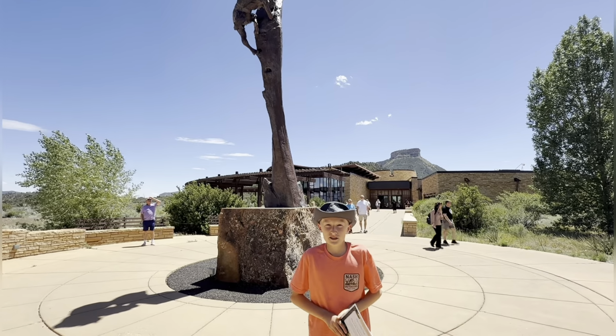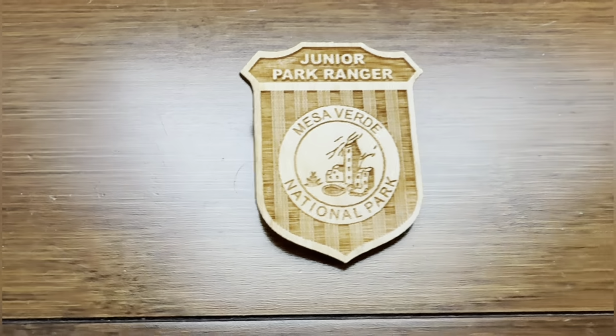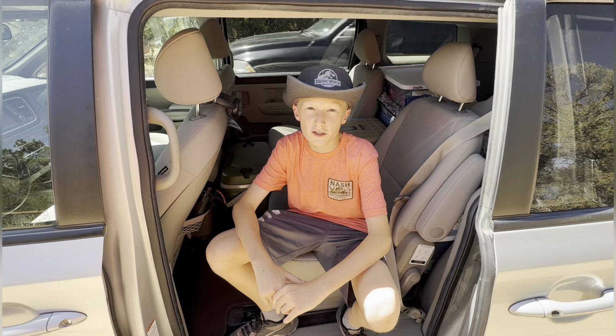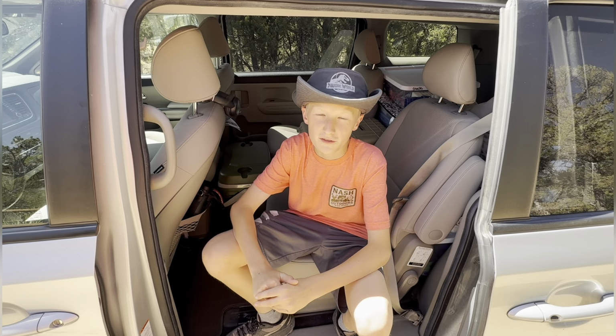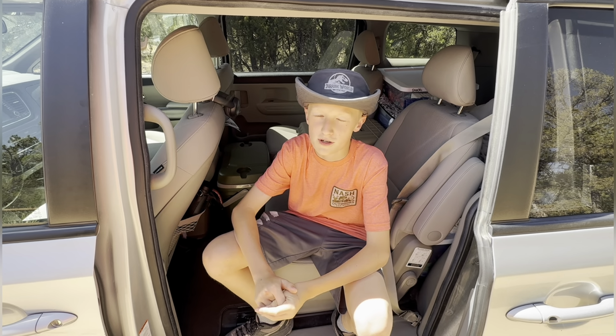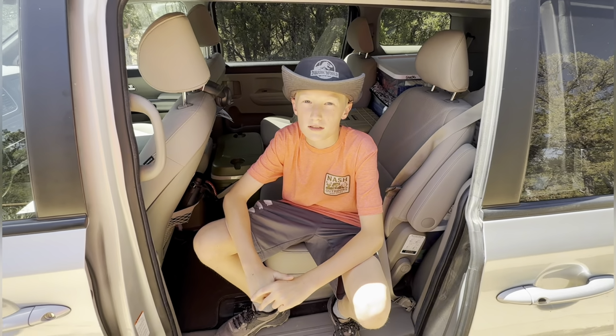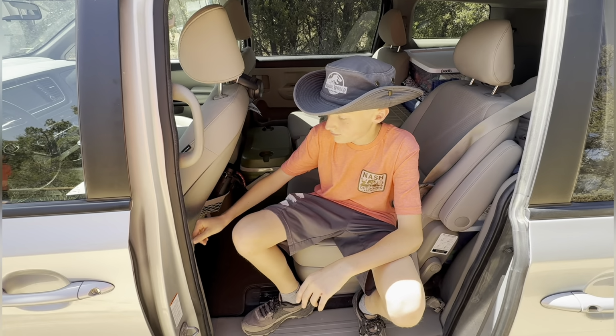We just made it to the visitor center. We're going to get our Junior Ranger badges. We just got our Junior Ranger badge. Now we are heading up Mesa Verde Loop. Our first stop is Pit House. We're going to be seeing what it has to offer. This loop's like 6 miles long, and there's a whole bunch of little stop-offs where you can explore everything. So we're going to check it out.